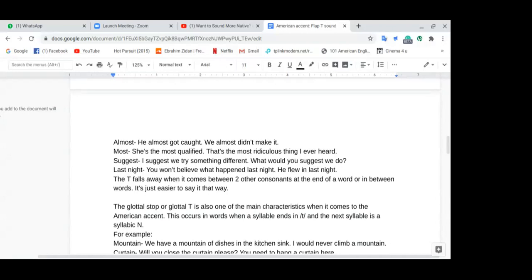The T falls away when it comes between two other consonants at the end of a word or in between words. It's just easier to say it that way. When you're speaking naturally, it's easier to say, you won't believe what happened last night, than it is to say it with the T. If you say the T sound, you're putting more emphasis on the word, and it doesn't flow as naturally.